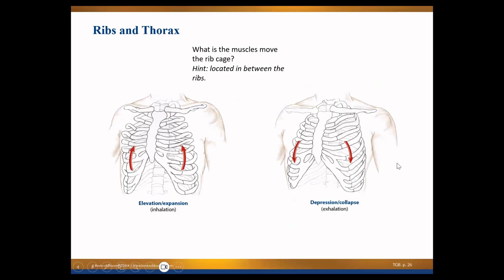Let's move to the ribs for just a moment. We only have a few more slides. And I wanted to mention that there's movement in the rib cage. Our rib cage moves. When we breathe, when we inhale, our rib cage expands, but it also elevates. So our rib cage expands. That makes sense, right? We're breathing in air. We need to get more space in there.